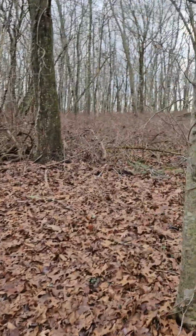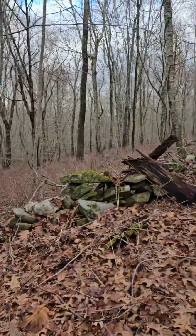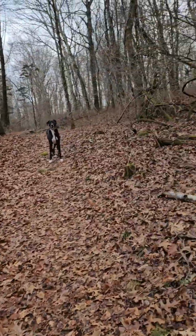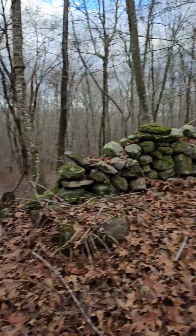They did a clear cut somewhere, and I'm afraid that it's just going to be like this, filled with mugwort or something like that. But I also don't know because I haven't gone that way yet, so we'll find out when I get there.